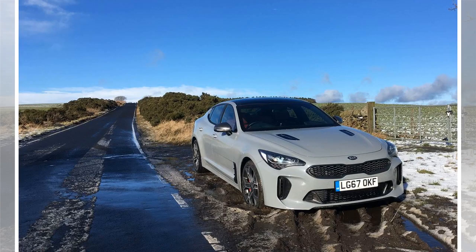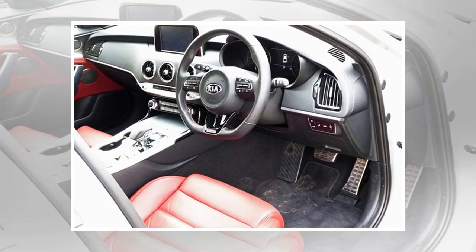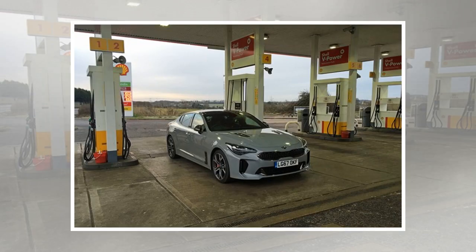The spec sheet of the new 2018 Kia Stinger reads like something Audi, BMW or Mercedes might have concocted. 365 HP, 510 Nm, 3.3-litre turbocharged V6, 8-speed automatic transmission, 0 to 60 in 4.7 seconds, top speed 168 miles per hour. What was a value brand like Kia thinking about? Well, actually, £41,140 is very good value for a car that has all of this and a huge standard spec as well.